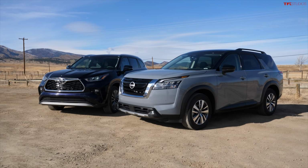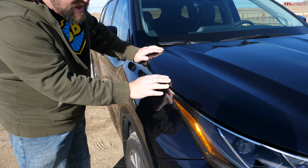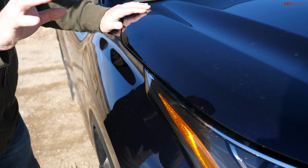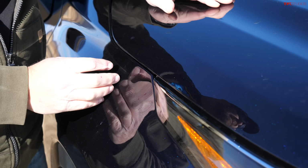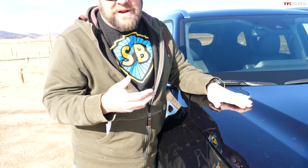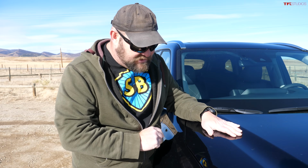But there is something else they did that Nissan did, and that is kind of making a clamshell looking hood. It's not exactly a clamshell, but look at this. Once again, it kind of drapes over the side. This is something that more people are doing. I think it looks kind of good, and I'm glad Toyota's doing it as well.